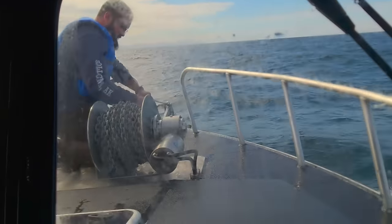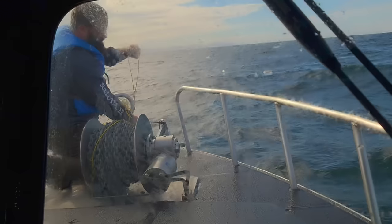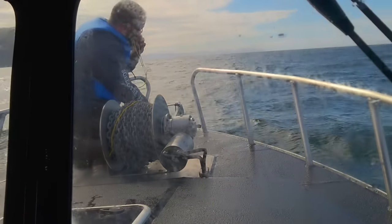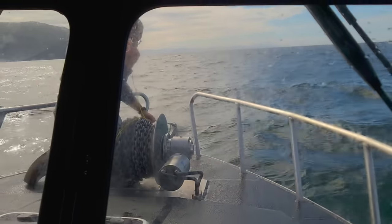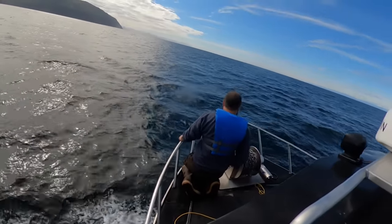And just after the sonar mount failed, my anchor rope failed as well. So here Josh is reattaching the anchor. It didn't come completely loose. It's just a breakaway thing that failed.